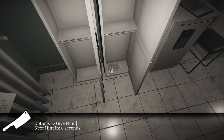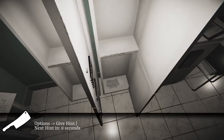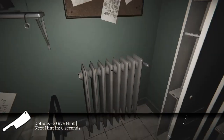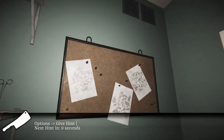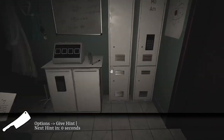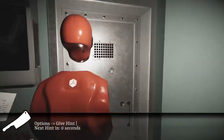I'm picking up some paper. I picked up a piece of paper. It is scary in here. Where are you at? I went through the door. How'd you go through the door? Oh, right there.